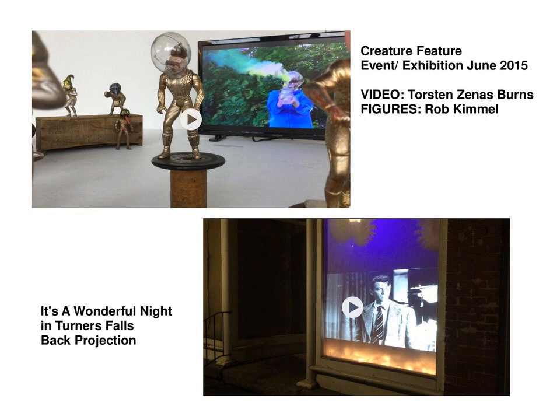Many of the events were designed around a monthly exhibition. RiverCulture at that time was putting on third Thursday events. The photograph at the top is from an event we called Creature Feature. We had video art by Torsten Zanus Burns, and figures by Rob Kimmel. I ran some speakers placed high in the space outside, and I could come down every day and with remotes turn on the videos, and they would play for 3 or 4 hours a day, so people could stop and look and hear the videos. This is just a still from that event and those artists.